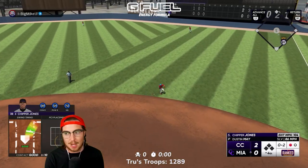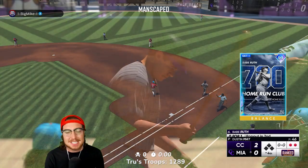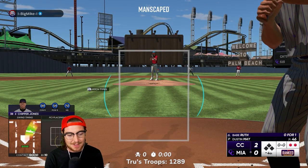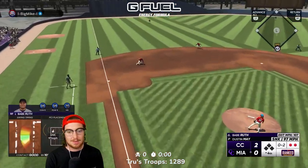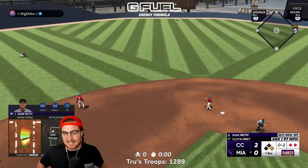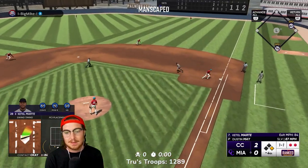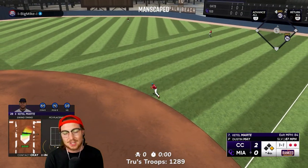Chipper again. Hard hit ball. Oh. He wasn't running, man. That is the dumbest thing in this game. If he's running that out, we're safe easily. Let's go, dude. I thought that was going to be 3 hard outs this inning. But that gets through with 2 outs. Very nice. Get through. Not quite, man.